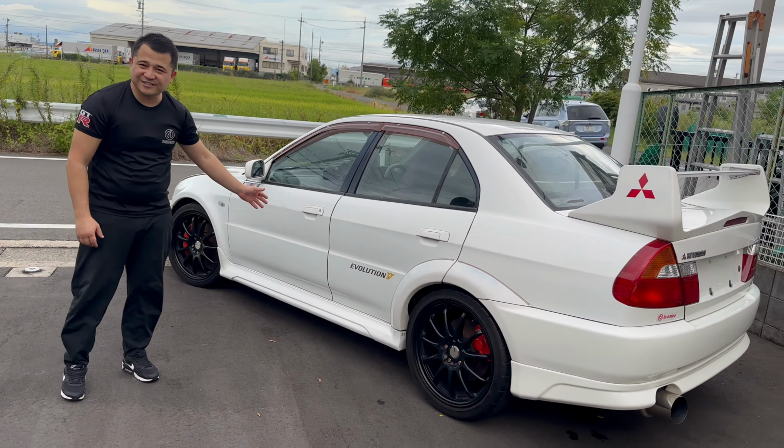With that being said, let's pop up the hood and take a look at the engine compartment of the car. I said this part has something special. Some of you might have guessed that it might have a Nismo engine, and that's not the case, but it has something to do with Nismo. Let's pop up the hood and talk about that. The engine compartment is super fresh, in absolutely lovely condition.